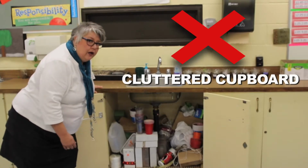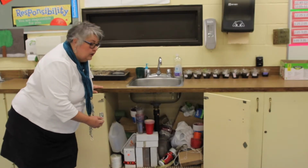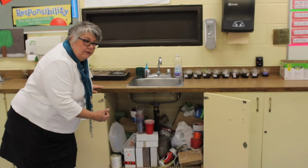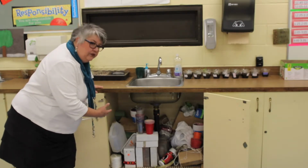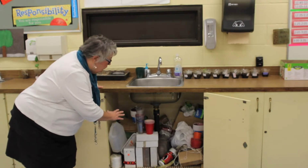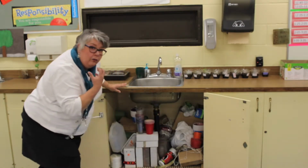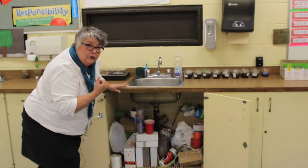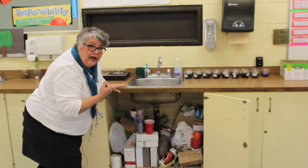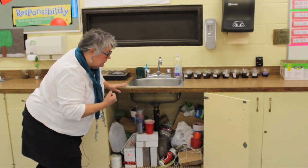When you open the cupboard doors, they should be reasonably tidy. You should make sure that nothing is falling, nothing is saturated. In the case of a sink, I always make sure to check there if I check nowhere else. Is there dampness? Can you feel it? Can you smell musty odors? Those are important indications to us that there's something that we need to go in and fix. And you are the eyes in the classroom. Make sure that this is done.